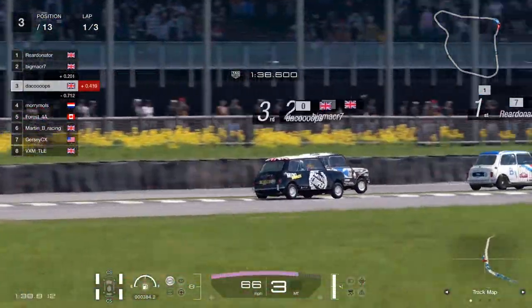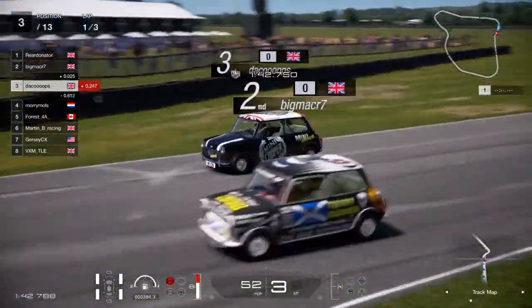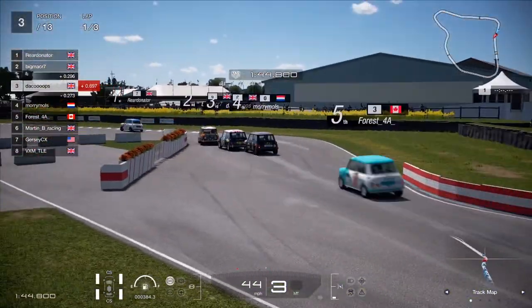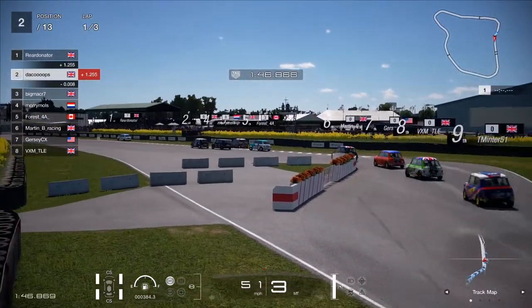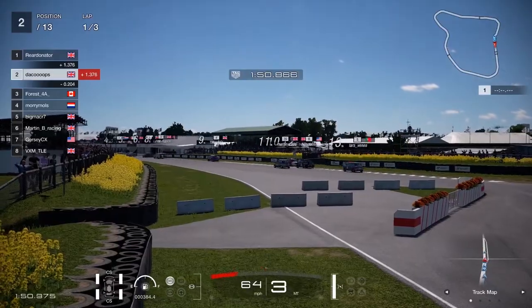They nearly did. Big Mac scrambled a little bit wide here. The Coops on the inside of both of them. So did Reardonator as well. Too wide into the chicane. Oh, it's a big mistake there. Mario Moles has to slam on. Big Mac actually hits the wall, goes wide. And Mario Moles did well to escape that. Forest 4A's just giving him a little bit of a push as well.